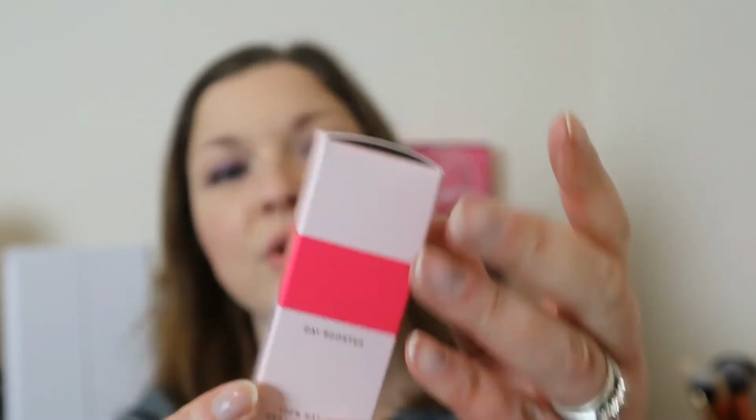And I'm quite excited to try this. I've only ever tried one Baby product before, and it was the Lip Plumper, and I didn't really like it. But serums, I really like to try new serums. So on the box it says that it's 100% cold pressed strawberry seed oil. So that actually sounds quite nice.